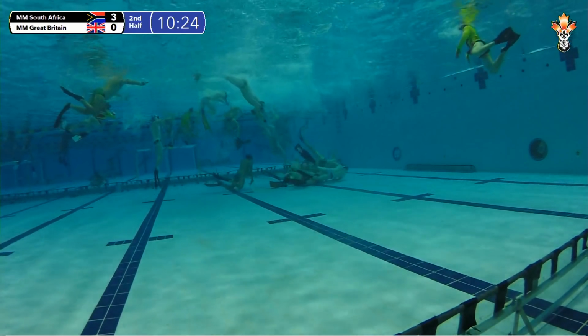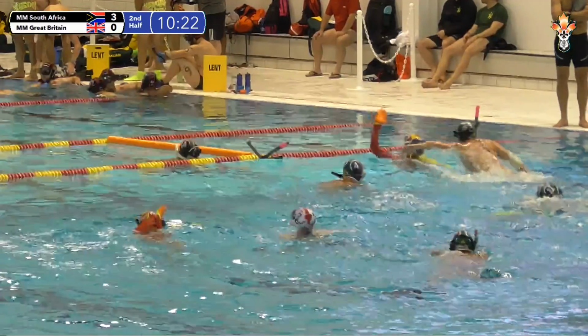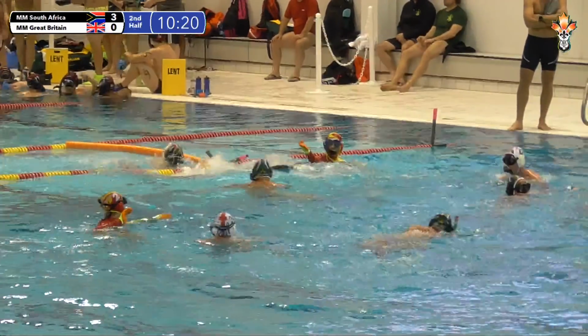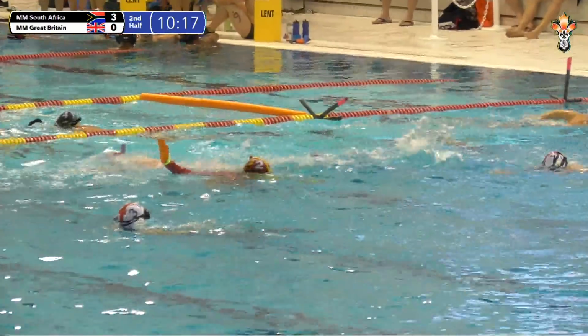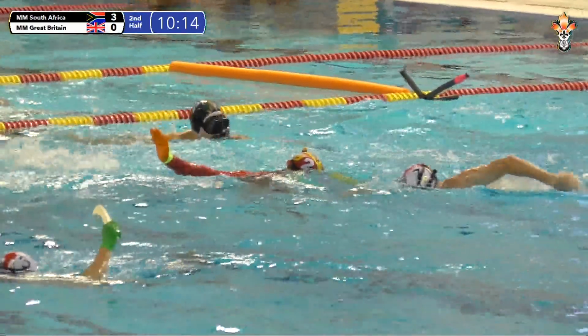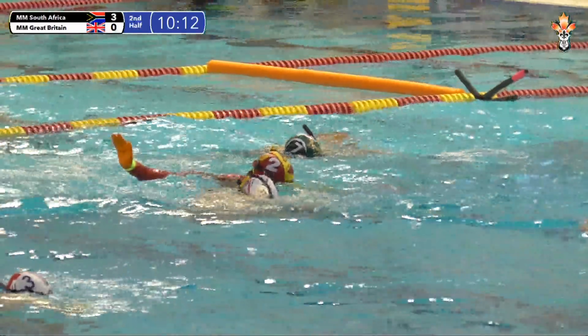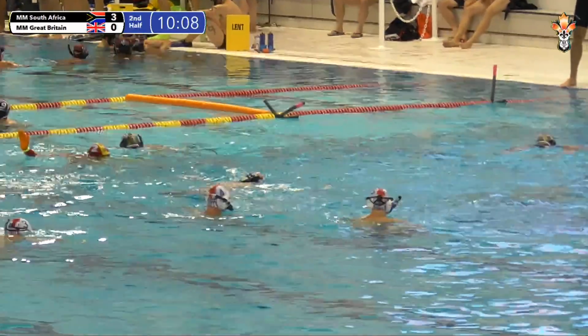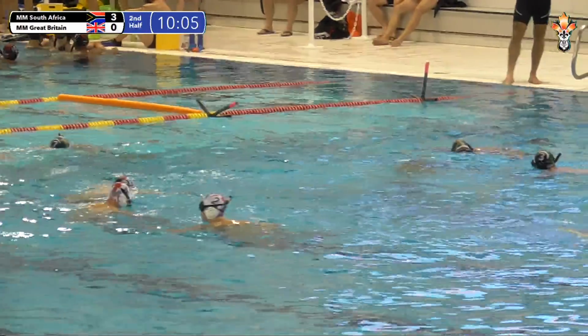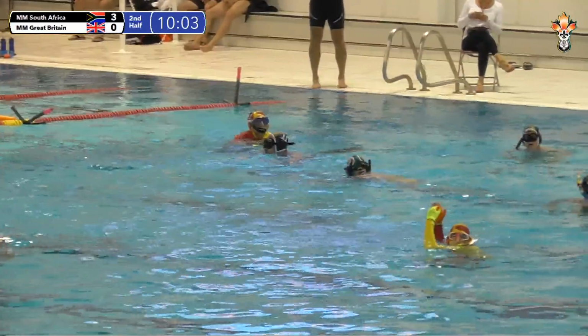Still going forward, they're driving forward, getting numbers down there. It's been called up by the referee. There was advantage being played, and it's been pointed to the referee was playing the advantage. It's Robbie Kilpatrick, and it was an obstruction call against GB. So South Africa having the advantage. South Africa is calling a team timeout.